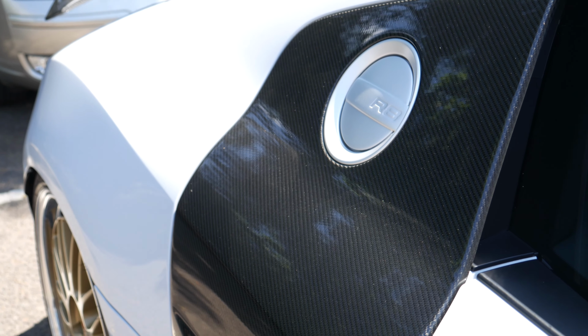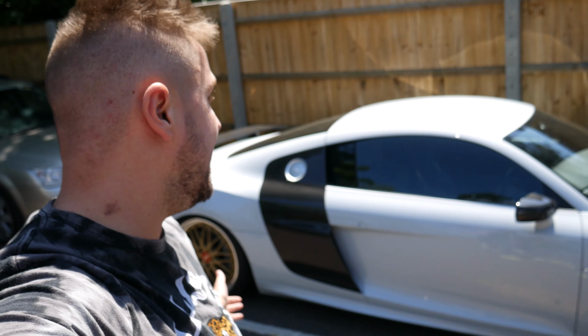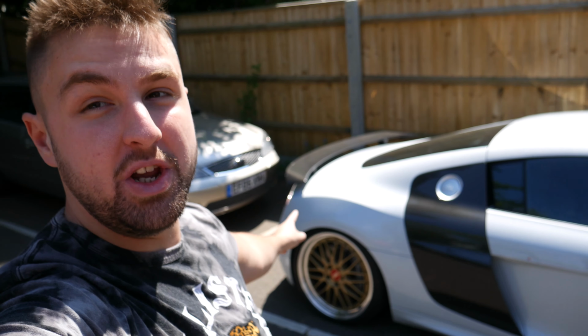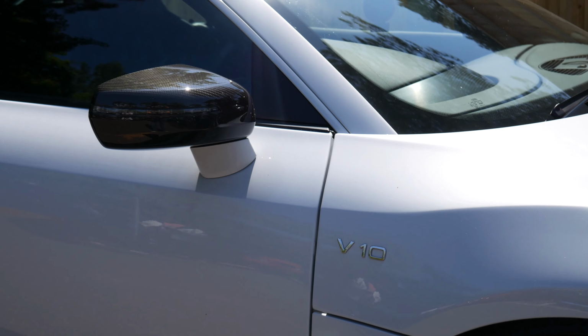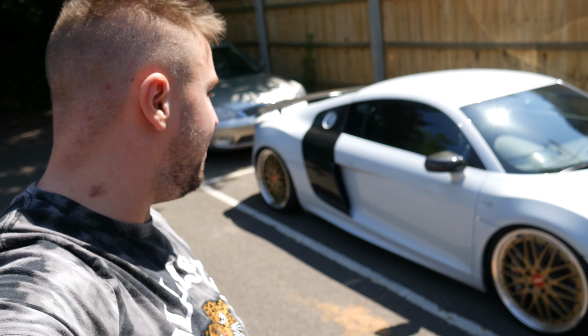So this is the older shape R8 V10, and it's either on air or severely lowered. I'd hope it was on air, because I don't know how you get that over any speed bumps, with aftermarket BBS wheels. And I've got to say, the wing on the back looks just like the new R8 V10 Plus wing, and I honestly think this has brought the date of the shape up together. It looks like a much newer car, and it's really finished off the look of it.